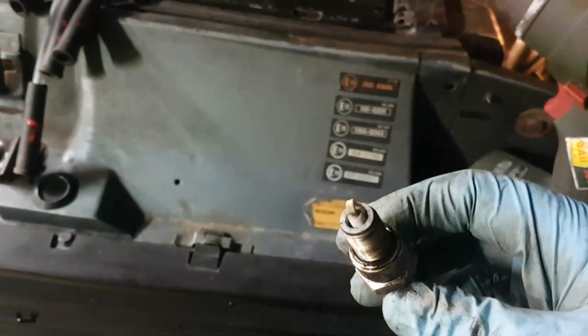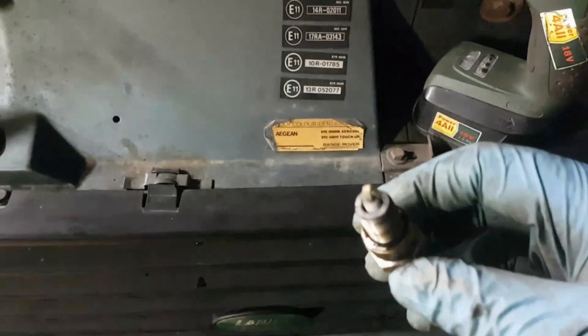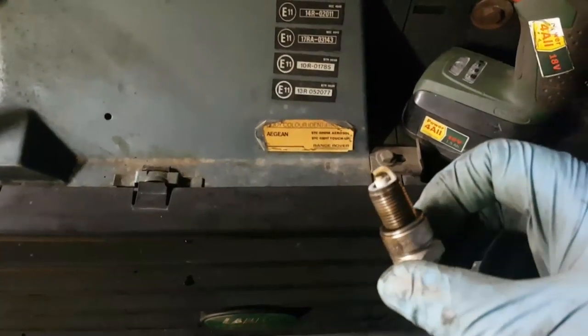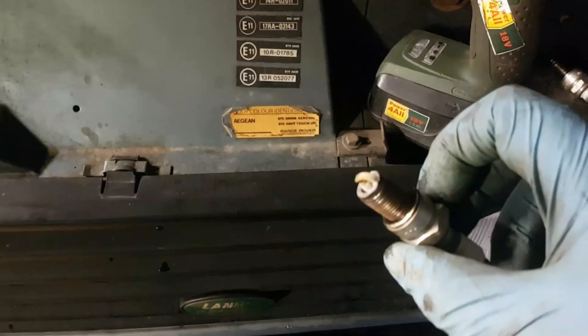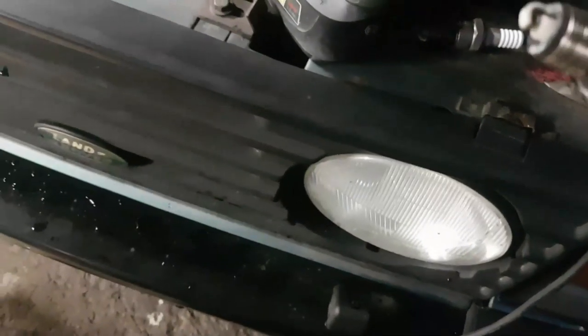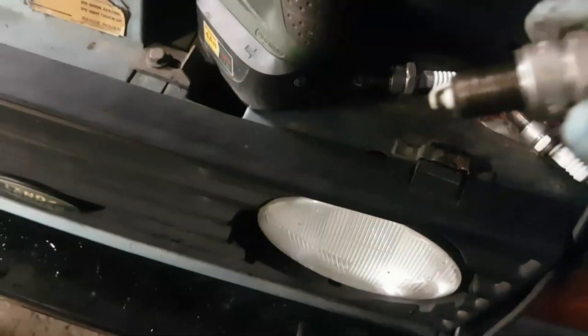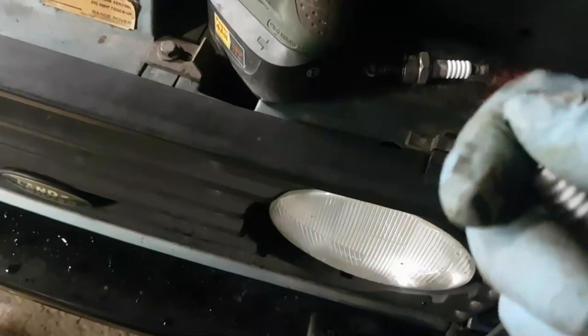Leanness and the carbon. This car, by the way, is Aegean Blue. I've not seen an Aegean Blue Range Rover before. Quite like it. Right, put these puppies in. That's the gravity. And cap these up to 20 to 35 to 40 rather than 25. And I think we're going to stand a better chance. Right, onwards. See what happens now. Everything's all back together again.